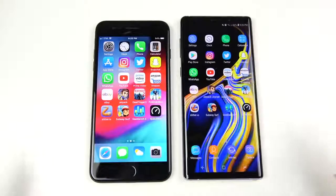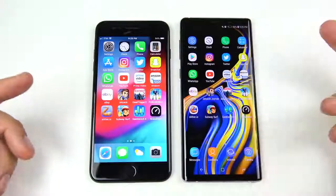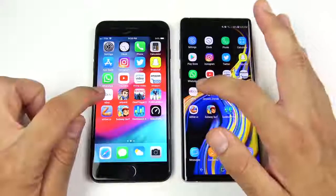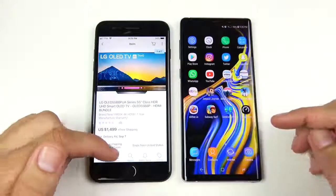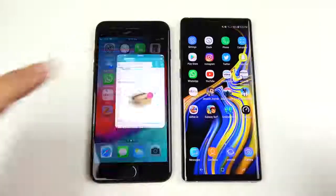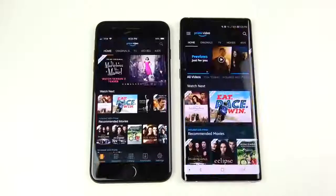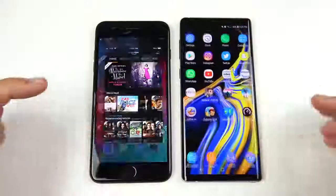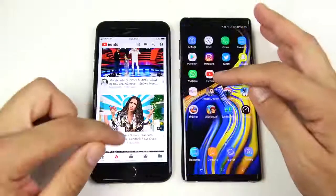The animation seems a little faster on just reloading on the iPhone 7 Plus, but that's probably because Apple holds a screenshot in their multitasking. What about eBay? You can see about the same. Let's go into Amazon, and about the same. Is the iPhone 7 Plus going to get through this whole test without a reload? That would be interesting to see. And you could see nothing there.